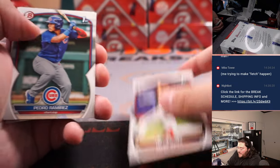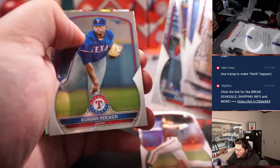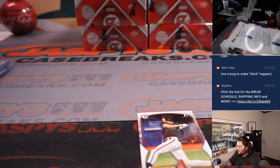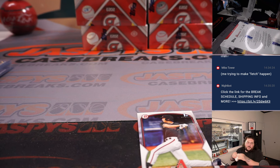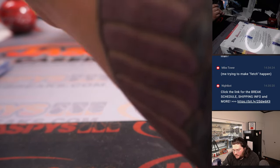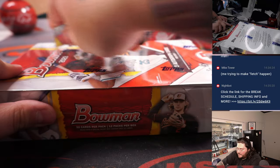First, Drew Jones, paper first. Bowman. All the Drew Joneses going to Stephen P. and the D-backs. Got the D-backs straight up. Nice. All right, box three.